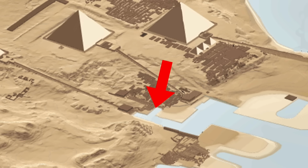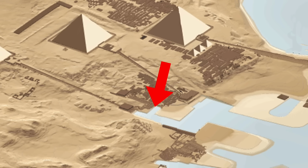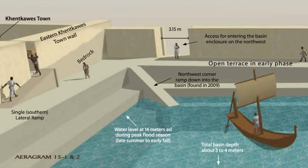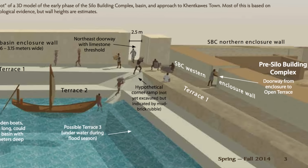There is evidence of an ancient port, a terraced basin, which was located close to the Sphinx next to the Khenkwe town. The terraces were dug to provide various levels to unload cargo based on the level of the River Nile. Archaeologists also found evidence of ramps in the basin's corners.